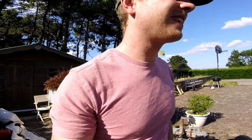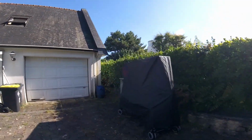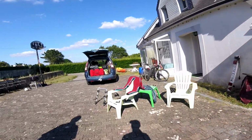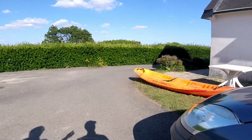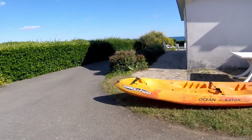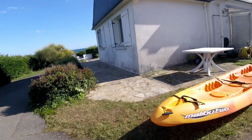Ping pong table, which we haven't used, nor a bike provided by the owners. But as you can see, a beautiful space. It's definitely big. With the barbie, which we've used on a number of occasions. And there's the ocean kayak, also provided by the owners of the house, which is very good. We had a good fun one day towards the end of the holiday.